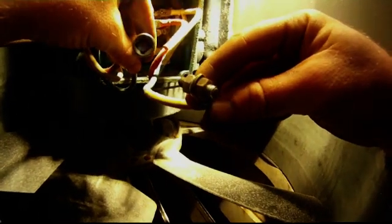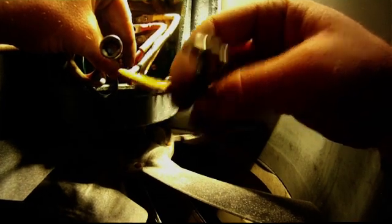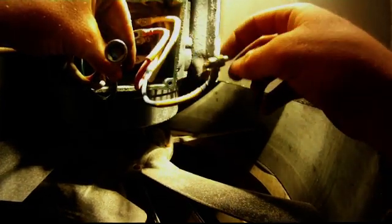So as you can see, this terminal's just broken off on me, because when it was done up last, it was done up too tight, so this bolt has been cracked. The whole bolt's just broken. Yeah, have to replace that one. Yeah, we'll definitely be replacing that one.